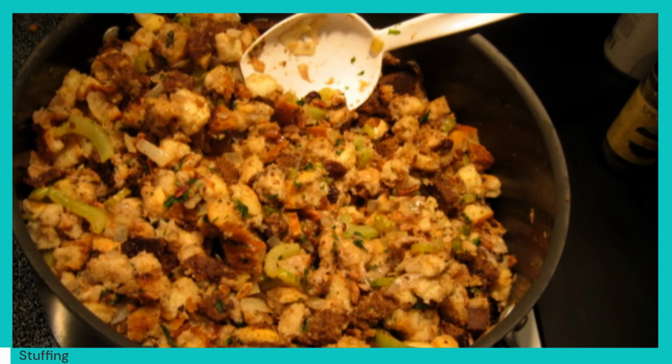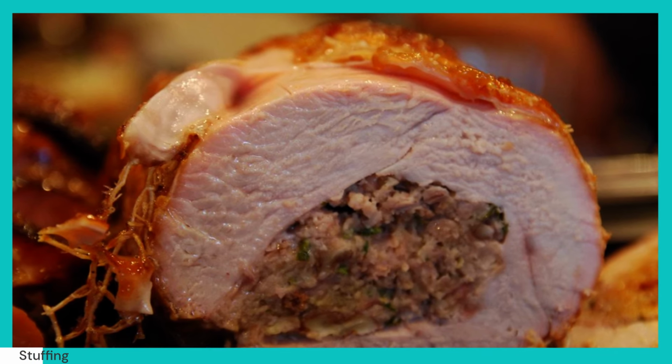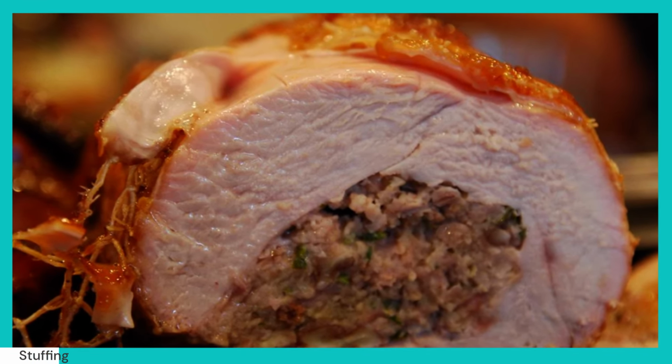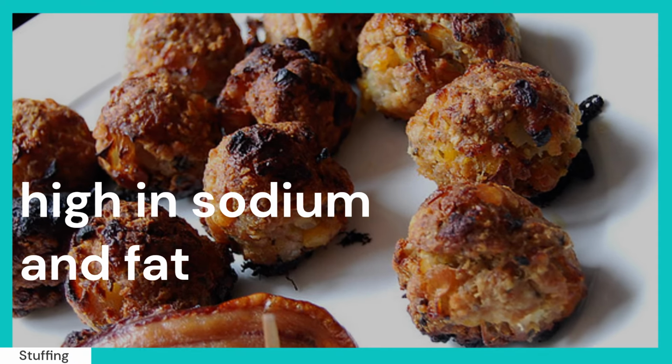Finally, let's talk about the stuffing. Traditionally made from bread, onions, celery, and a medley of herbs and spices, stuffing sounds pretty harmless at first glance. But here's the plot twist. Stuffing can be a stealthy source of unnecessary sodium and fat.